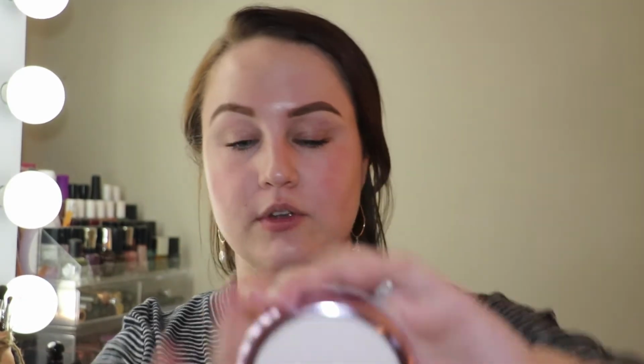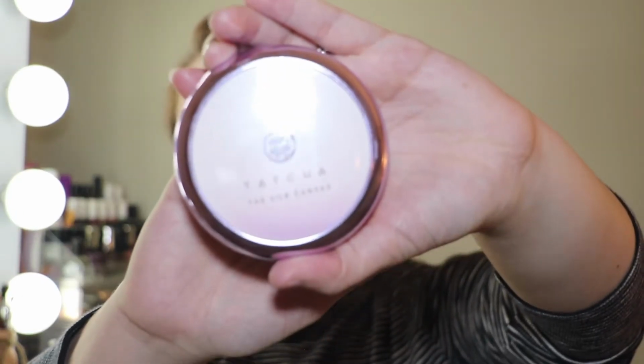After that, I'm going to use my Tatcha Silk Canvas Primer. I really love and recommend this stuff. Yes, it is expensive, but it's so worth it. I bought it in August. I'm not even close to hitting pan on it. And if you have large pores, this is a lifesaver. Like, this is the key to what has made my foundation look so good these past few months. I always used to think it looked pretty good until I started using this and I was like, wow.